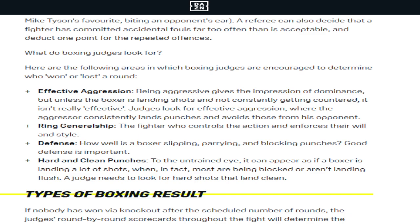Then defense: how well is the boxer slipping, parrying, and blocking punches? Good defense is important. Hard and clean punches. To the untrained eye, it can appear as if a boxer is landing a lot of shots when in fact, most are being blocked or aren't landing flush. A judge needs to look for hard shots that land clean.